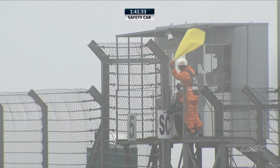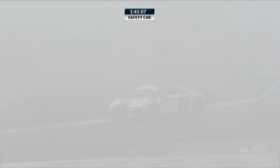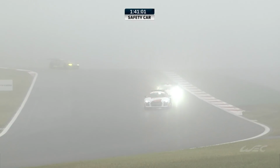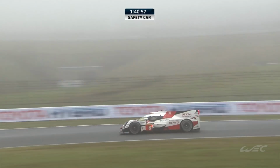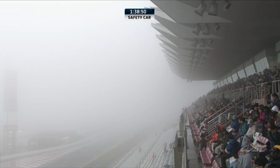And there's a big yellow flag zone down at the first corner. The fog has descended once more. There is the safety car driver. Bruno Kuchera picks up the race leader, I think. Yes, he does. Number 8 Toyota right behind him, but the clouds are now back down at ground level. Visibility is zero.